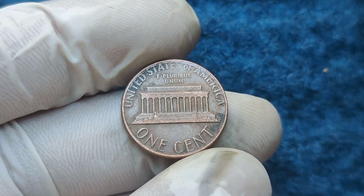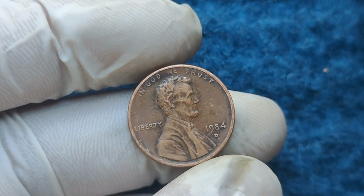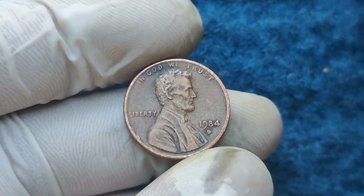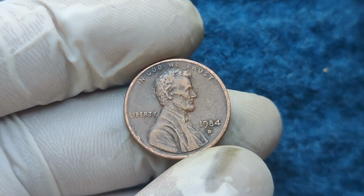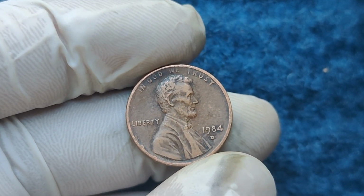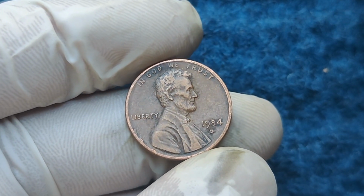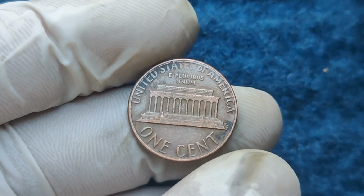First, look for that Denver mint mark. It's a small D located just below the year on the coin. Next, grab a magnifying glass or a coin loupe, trust me, you'll need it. Check out Lincoln's ear. If it looks like he has an extra earlobe or a strange doubling effect, you might be holding onto something incredible, but here's the thing, condition matters.